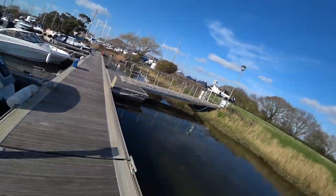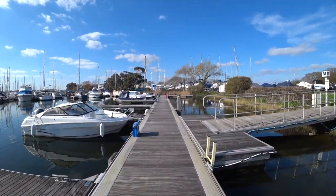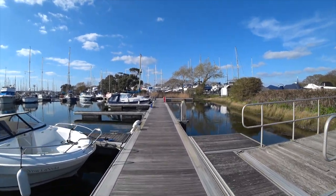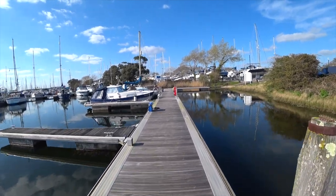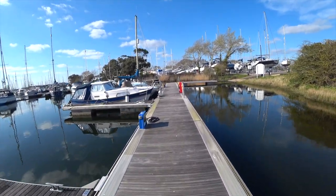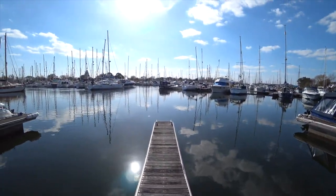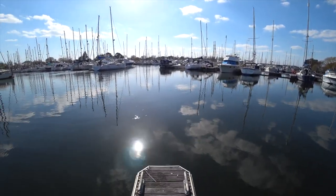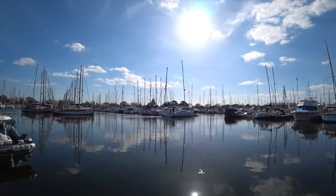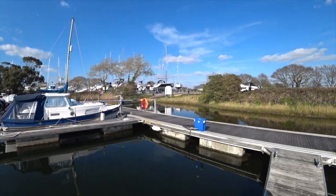I'm gonna switch to 4K again. Alright, so we're in 4K now. This is the same walk in 4K, obviously I'm going backwards this time. Here a little bit. Oh, it's wobbling. I left my bike somewhere over there.